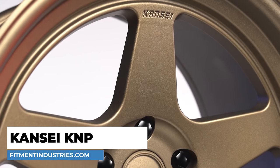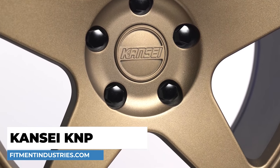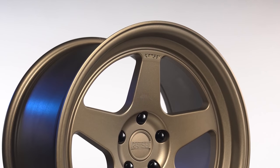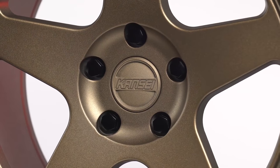All right, coming in at number 12, we have the Kansei KMP. Woo! This is one of my personal favorites. I love Kansei as a brand. They're in the drift community. And then we got the Patrick wheel, the five spoke. It comes in cool finishes. I really do like the bronze finish on it a lot. And not only that, it's right around $1,000 to $1,100, which keeps it right in that perfect price range where it's not too expensive. But I absolutely love the designs coming out of Kansei. No surprise that they're making it back on the list this year. Go check out the KMP.